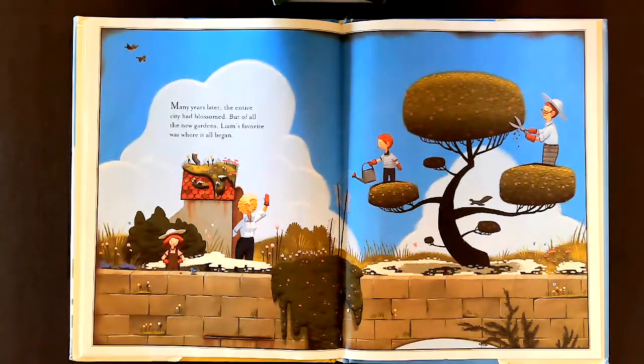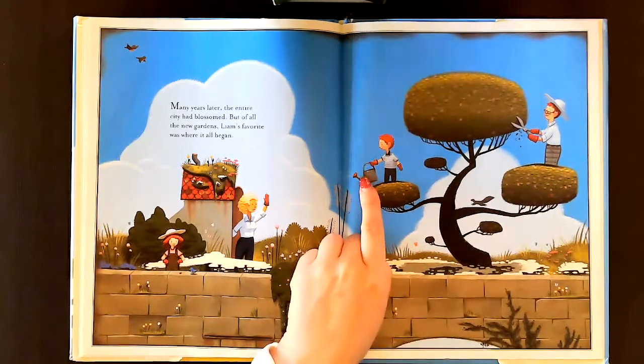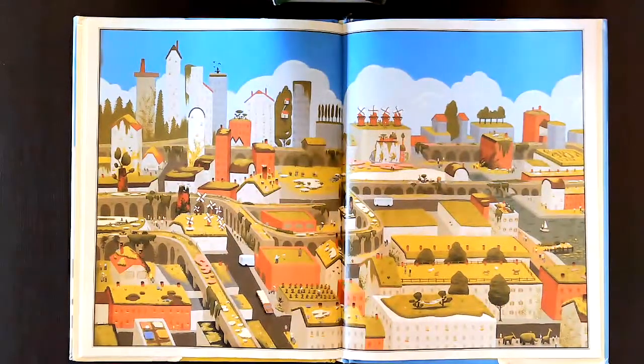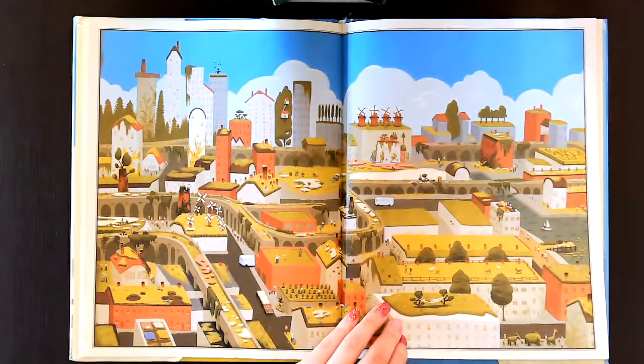Many years later, the entire city had blossomed. But of all the new gardens, Liam's favorite was where it all began. I think that means it's the top of the railroad. Look, there's people pruning, watering. Wow, the garden is everywhere. It looks so beautiful. There's gardens on every piece of ceiling and roof all over the city. I think Liam would be really happy about that.